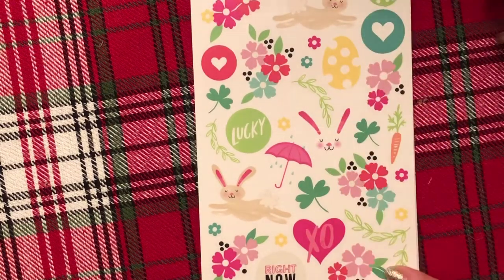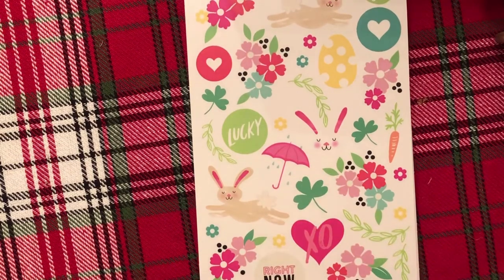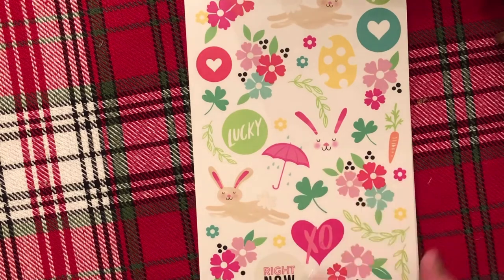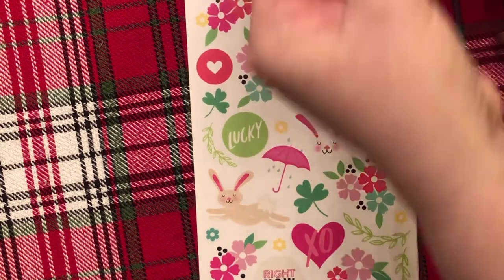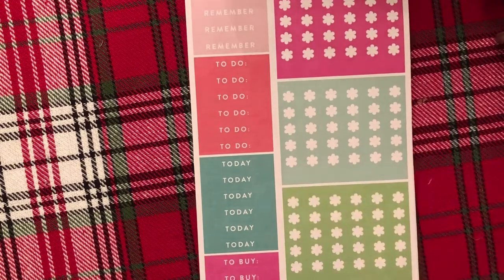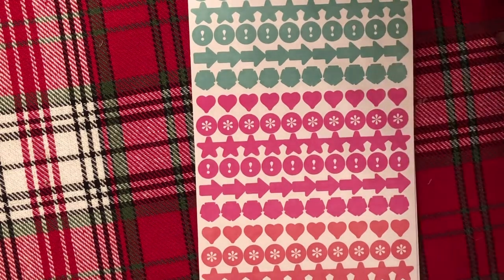Here we are into Easter. Look how lovely these are. I am gushing over these so much right now. I love the little umbrella with the raindrops. These are just so lovely and right up my street. I love them so much. So we're getting to some spring colors. I think these are just gonna repeat for every season, just changing the color. So I think that's really cute.